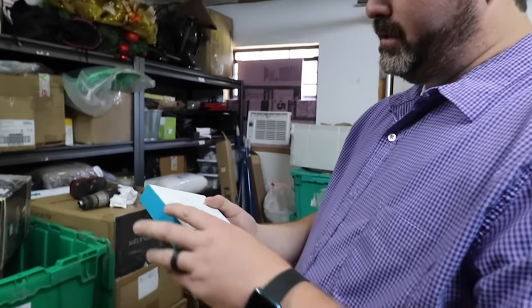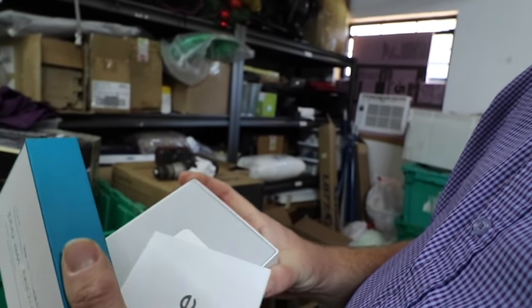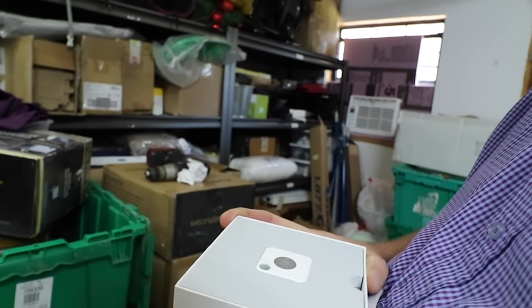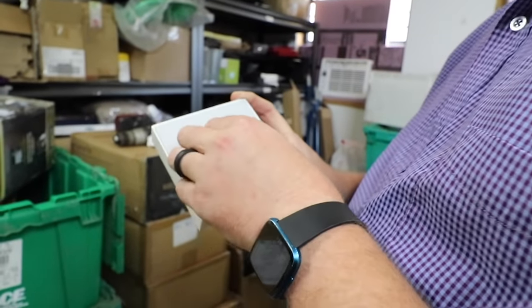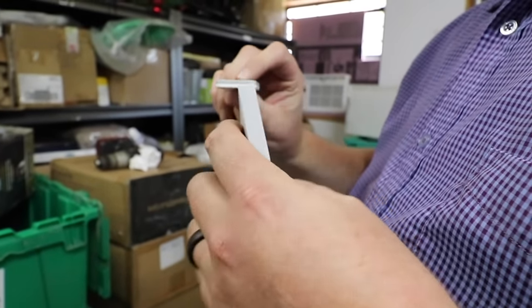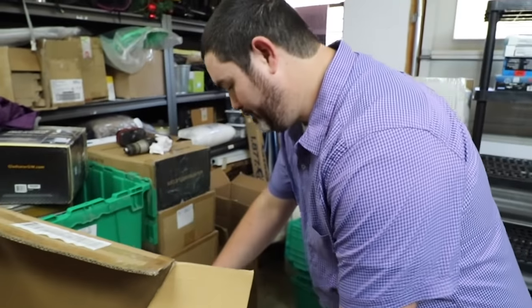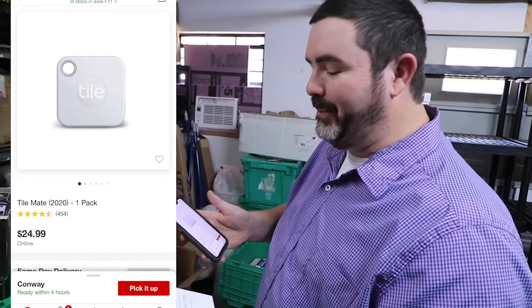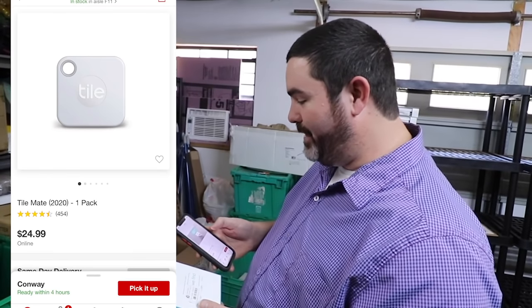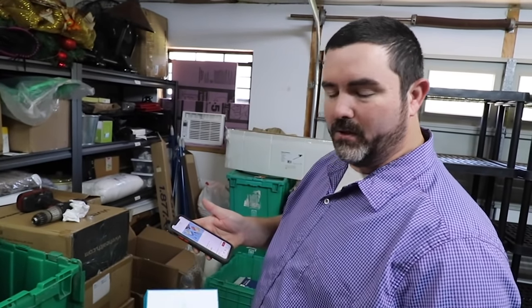And then we've also got this little TileMate 2018, which I have no idea. I was hoping to find something like, what is that? It's like one of those little Bluetooth tracking device thingies, maybe. I don't know, let me scan it. I don't know exactly what it does yet, but it's something to do with fitness. I guess it's like a fitness tracker or something like that. It's like a little tracking device. It's $25 online, so $15 profit in our pockets.